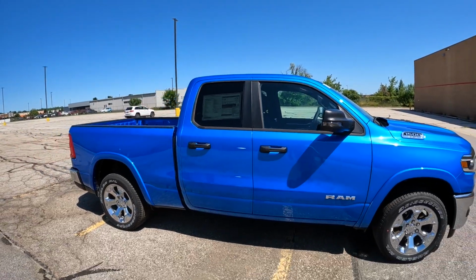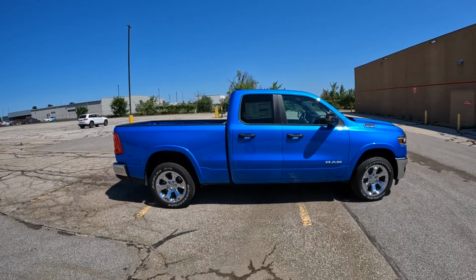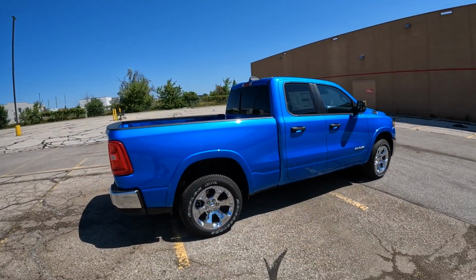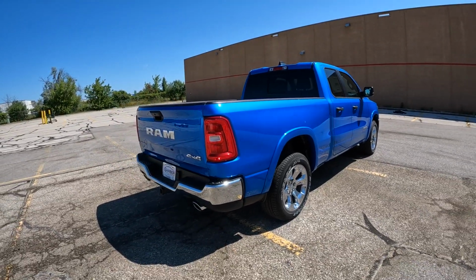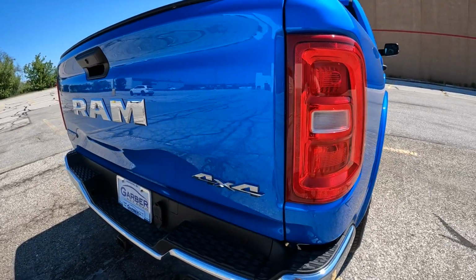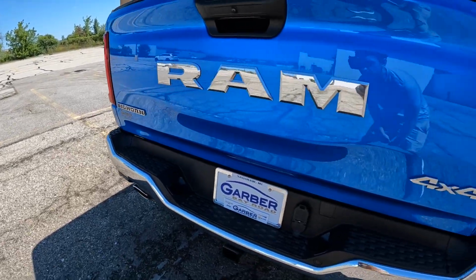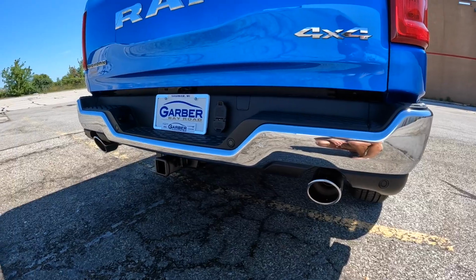For the proportion, the side, of course you got that shorter cab, longer bed. Still looks pretty nice. I think they've done the proportions well. Obviously the buyer of this is a little bit more focused on the bed space and usability versus having the practical family truck like a full crew cab would be. You're going to see a set of red taillights, pretty simple. More chrome throughout the rear with all the badging, huge Ram logo, and then a chrome bumper with parking sensors, and I love the integrated dual exhaust.